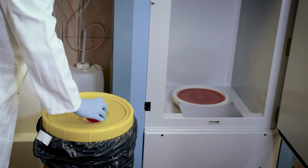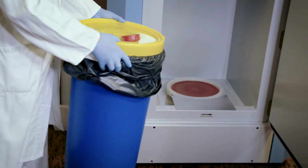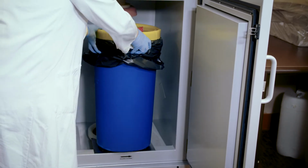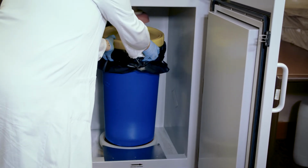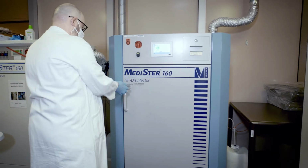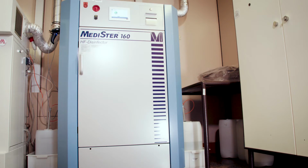The waste is treated directly in the collection container, which can be easily put into the MEDISTER device through its unique front-loading system. Dangerous handling of waste bags is no longer necessary, which means that the transmission of germs is prevented and operating and disposal staff are protected.